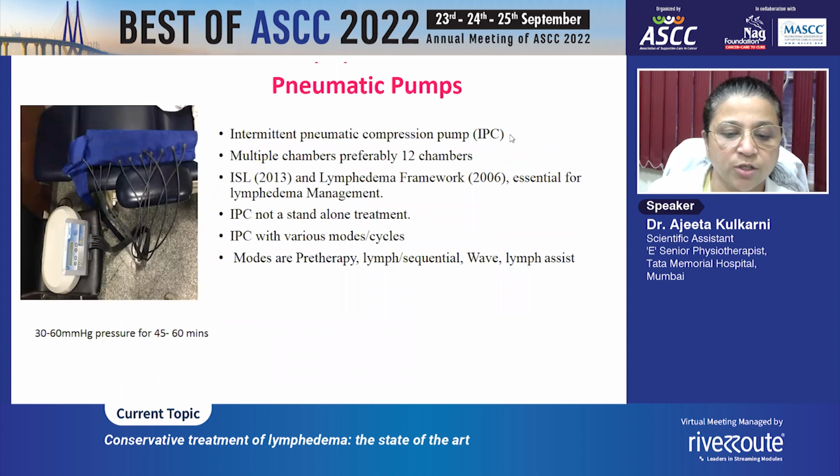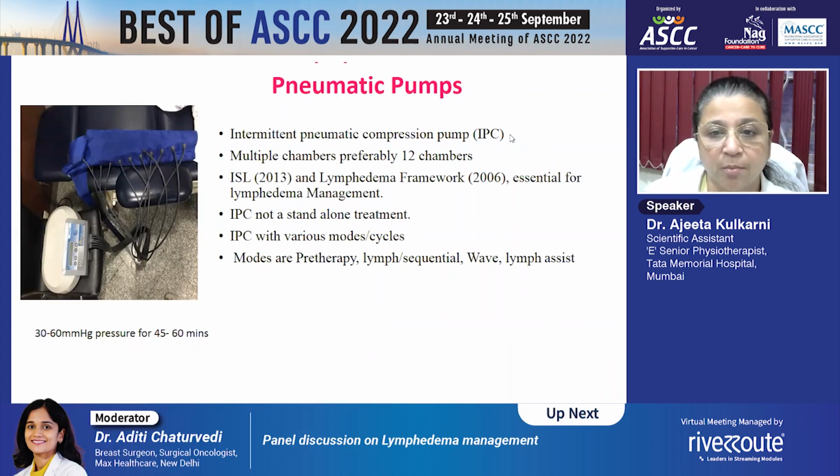Intermittent pneumatic compression pumps are multi-chambered ones. Usually a 12-chamber pump is used in our department. IPC is not a standalone treatment. It has to be combined with bandaging, and it has various modes like the pre-therapy, limb or sequential, wave, and limb assist modes.